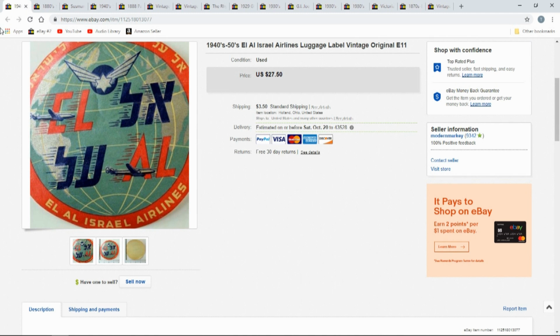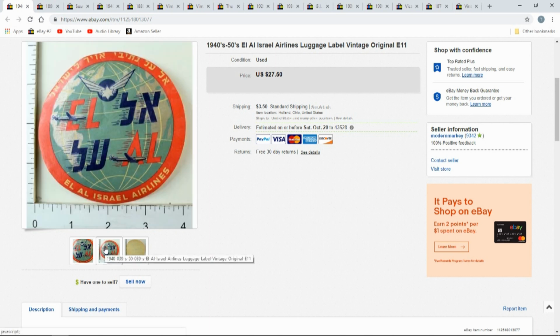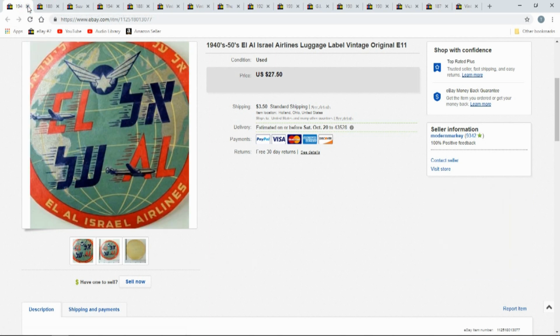This one I took $12.50 on. It's in the collectibles, transportation, aviation, airlines, and then other airline collectibles, $12.50. And I've got 50 cents or a dollar into it, so I'm still making almost $10 profit at that point. So good item. You can see it's a nice original label. Let's move on to the next one.